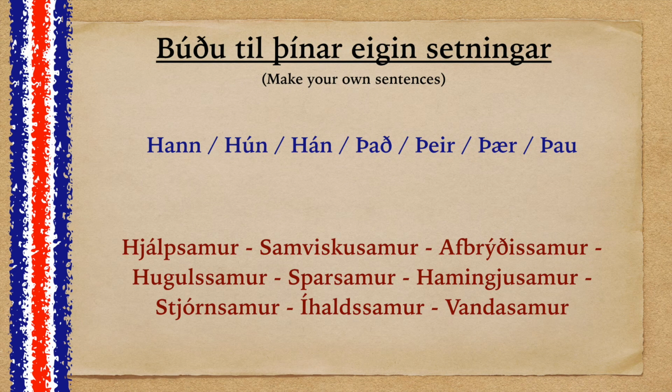As a final exercise, I want you to try and make up a sentence completely on your own. So just get a pen and paper, or you can do it on your computer, doesn't matter, and just try to create from scratch one sentence for every single pronoun, and you can just pick whatever adjective that you like. Good luck!